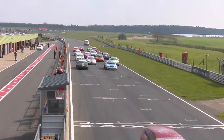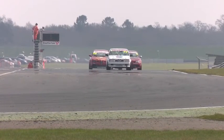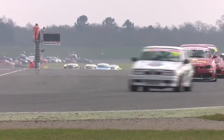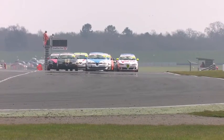It's a bit of a stumbling start for Foley, but he gets away. And a good getaway initially from Oxborough as they make the charge down towards turn 1, as the top three make their break into Richie's corner. Look back because here comes the cavalry. It's the Twin Spark cars as they go side by side up towards turn 1 for the first time.